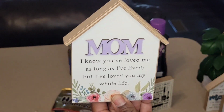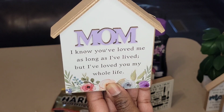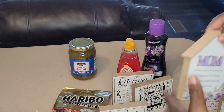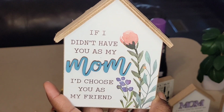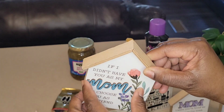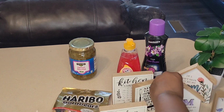This one says, Mom, I know you've loved me as long as I've lived, but I've loved you my whole life. Oh, that is beautiful already. $1 little houses, y'all. You don't even want to mess with them, but they are just so phenomenal and beautiful all by themselves. And look at this one. If I didn't have you as my mom, I'd choose you as my friend. Oh, isn't that so nice? And the thing about it, you can take the moms off and create something totally different.